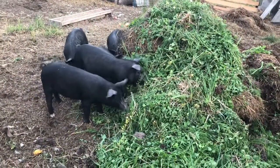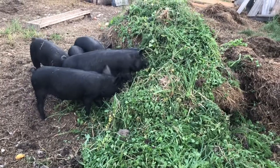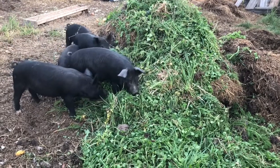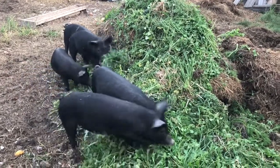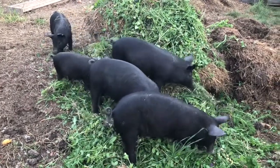You see these piggies, they just go to town on this stuff. They just love it. So I mean, at least there's that. We're not set up for pastured pigs, but these guys get more greenery out of our garden than I think we ever will. And it saves us having to run electric fencing and worry about losing pigs. So I guess what could be a bad situation has somewhat of a silver lining.